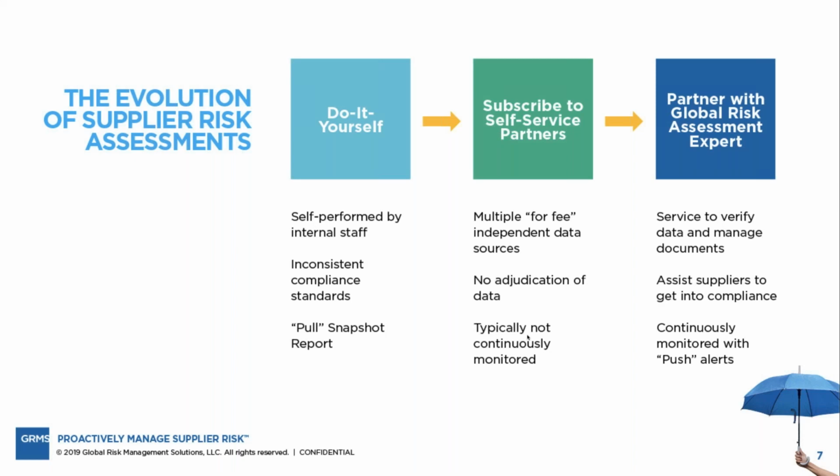So the second phase evolved over time where companies contracted with data subscription services like Thomson Reuters or Dun & Bradstreet or a variety of other companies. And those companies are what's called data sources. So a data source provides inexpensive raw data, which has not been adjudicated, meaning it's not verified. It's typically not continuously monitored. And so there's some real limitations on what information you're trying to get about the supplier, not only when you're writing the contract to make sure that they can perform what they're actually contracting for, but then also monitoring it to ensure they're not getting into trouble.